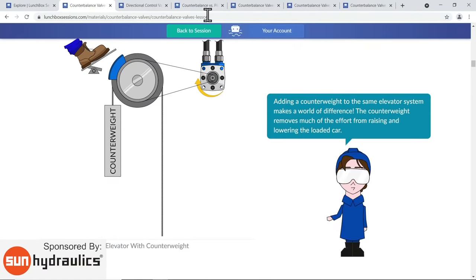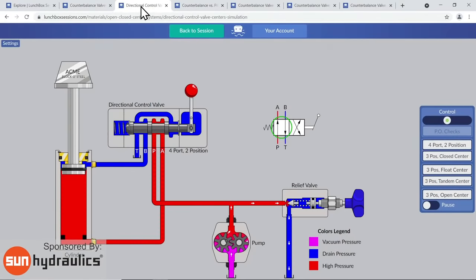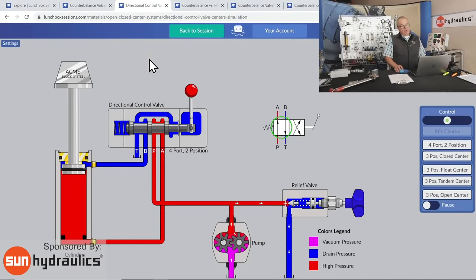All right, let's move to a simulation that you're welcome to try with us this morning. Probably not this one. This one I'll work by myself, and then we'll have some others from the counterbalance valve department session in lunchbox that you can work with me, but just one from the open and closed center hydraulic systems just to get us started, and maybe one that is similar to an image that I showed earlier.